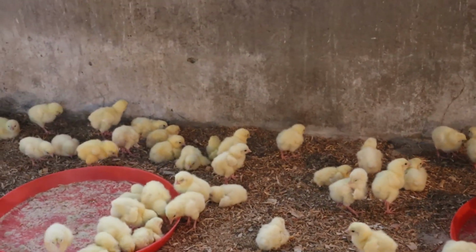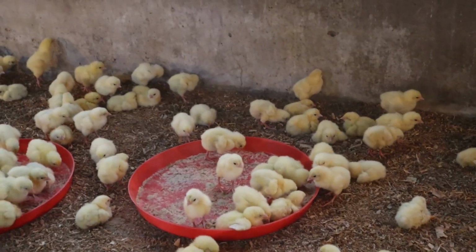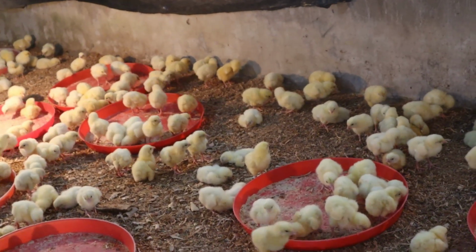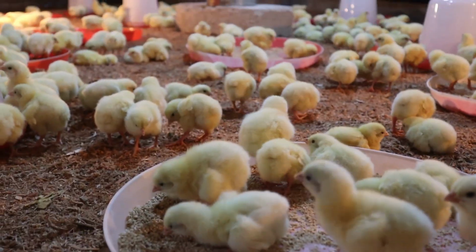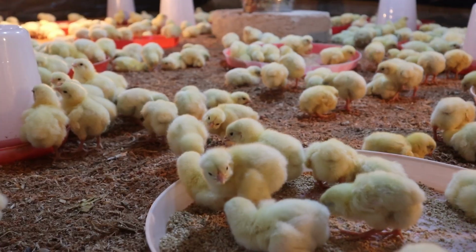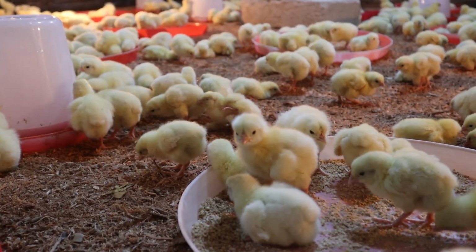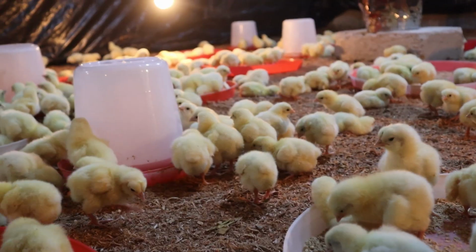For temperature control, for the first 1 week, the temperature should be between 32 to 35 degrees centigrade, that is if you have a thermometer or an instrument that you can use to measure the temperature. Then the second week, it should be between 29 to 31 degrees centigrade. For the third week, it should be 26 to 28 degrees centigrade. Then the fourth week, it should be 24 to 26 degrees centigrade. You now see that the heat is reducing gradually each week. That is how it will be until eventually you take them off the heat source.